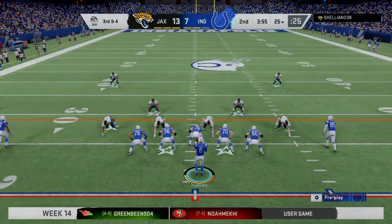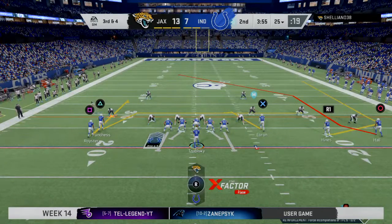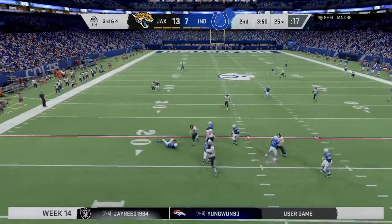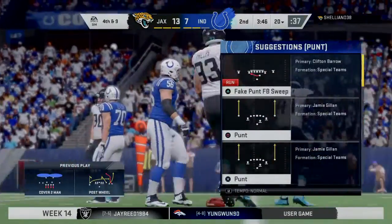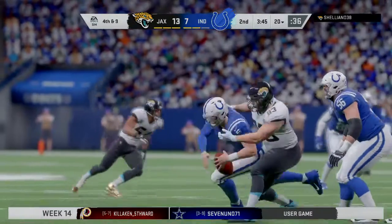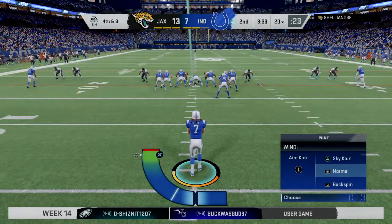And the Jags have 5 in the secondary here on 3rd down. Out of the gun, Trubisky. Pressure comes, and Trubisky goes down. Give that sack to Harrison Phillips, the big man. Okay, was it a breakdown in protection? Did the running back not pick him up? What does it really matter? Sometimes it's just a great play made by the defense. Big-time sack.